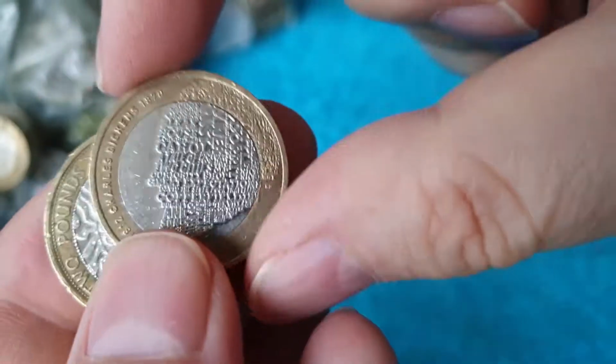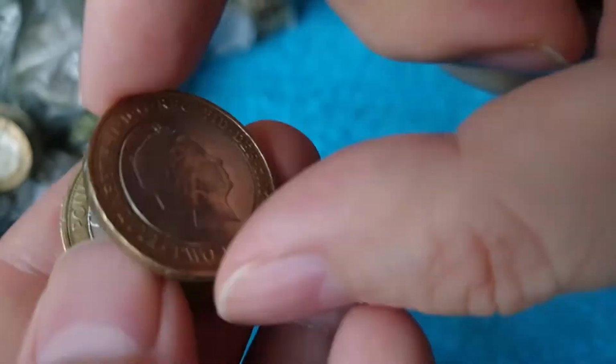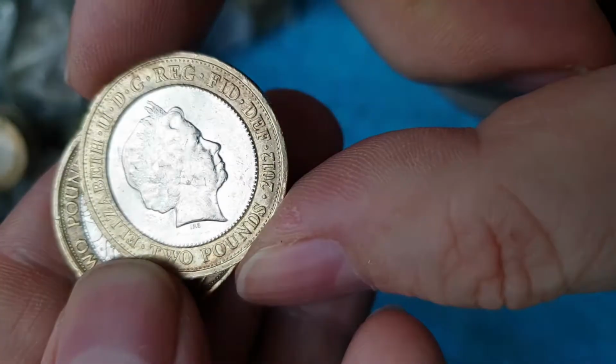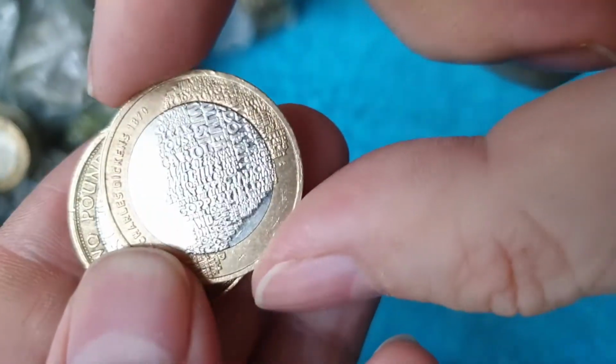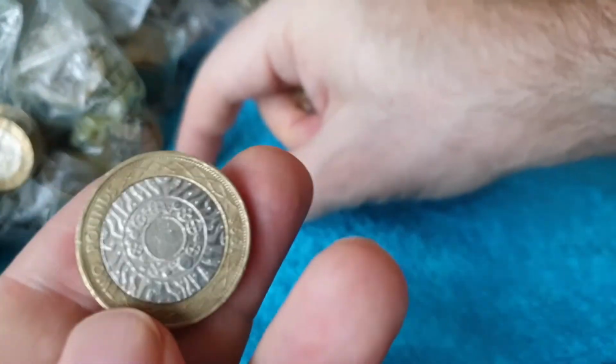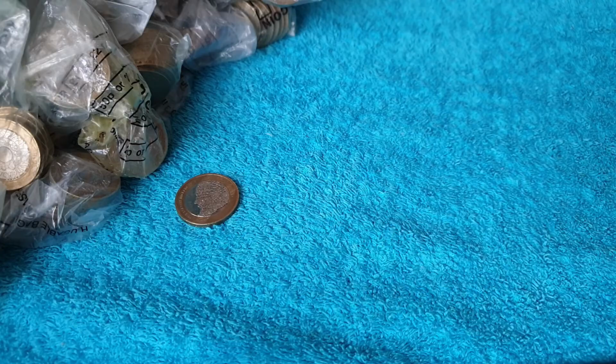Ooh, there's our first find. It's a Charles Dickens, 2012. So it was the light there hitting that, but yeah, not above face value, not that one. Fairly common one, in fact. One of the most common, I think.